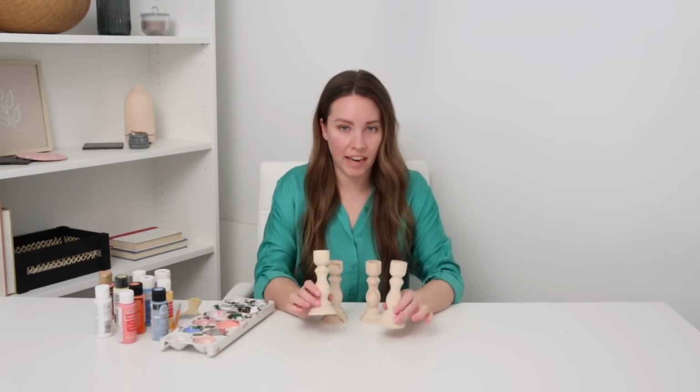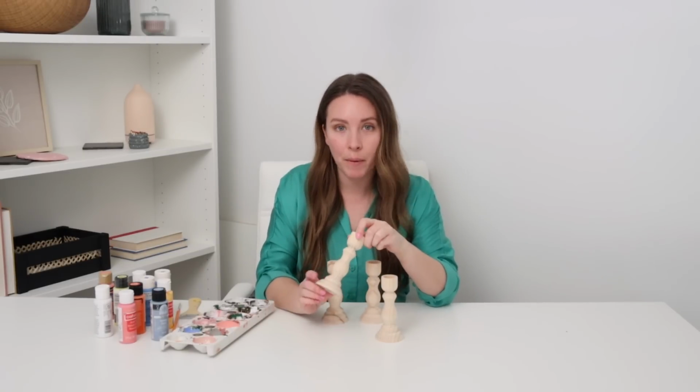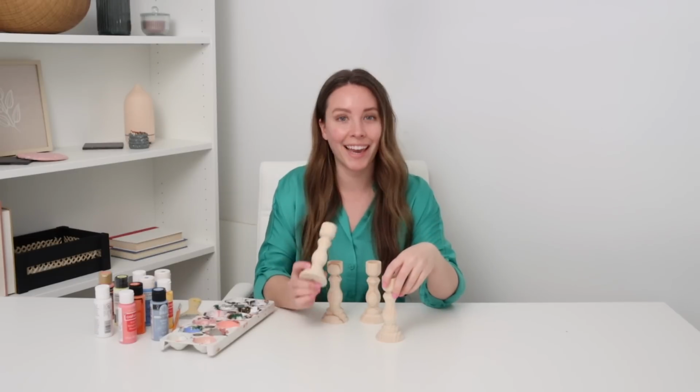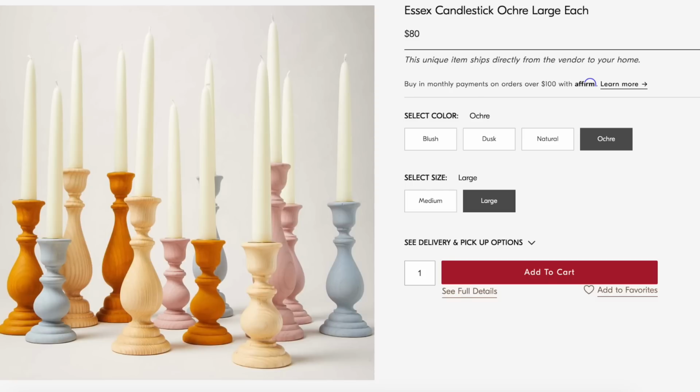These are the wood candlesticks that I mentioned earlier that I picked up online, so I'll link these down below for you guys if you want to try this one out. They're really lightweight, just unfinished wood candlesticks. And I saw this picture of some candlesticks on West Elm. They were really colorful, a little bit bright, and I just thought they were so pretty.